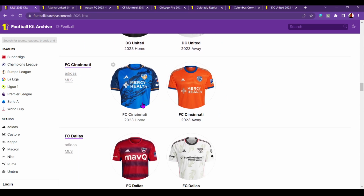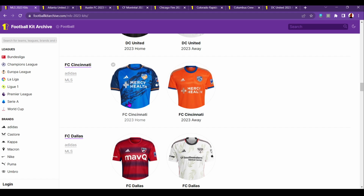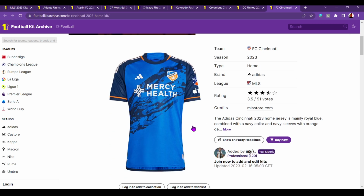Cincinnati. Okay, I haven't got much to say about the away kit. This is interesting. I'm going to make it bigger so I can have a look. It's like someone pouring water, like someone spilling wine, and you can see it slow-mo out of the glass, you know. I really like it. I'm not sure it's going to win, but there's something really unusual about it that I quite like. Plus, I quite like the orange with blue. It's a good look. Okay, that gets on the list.